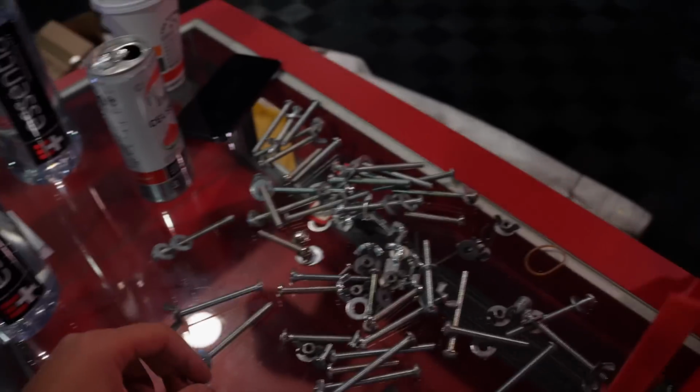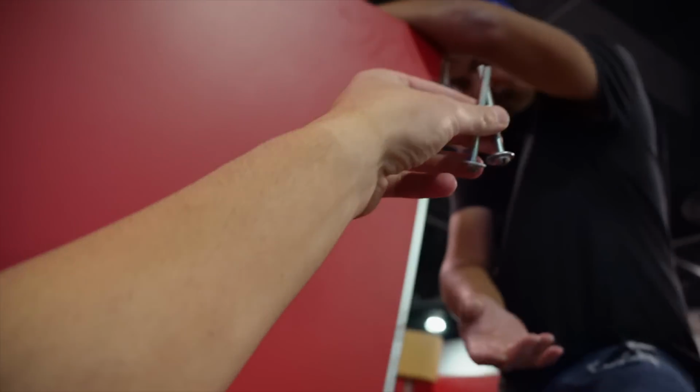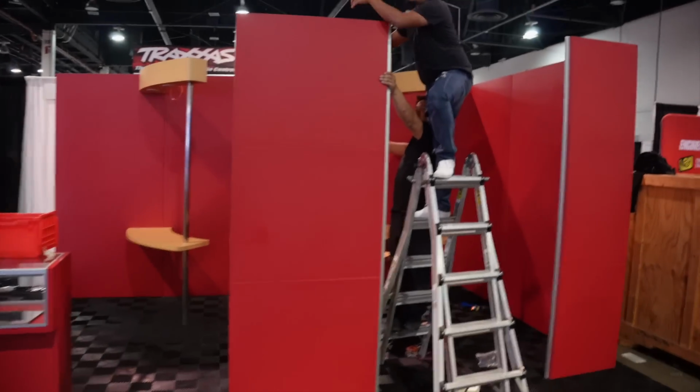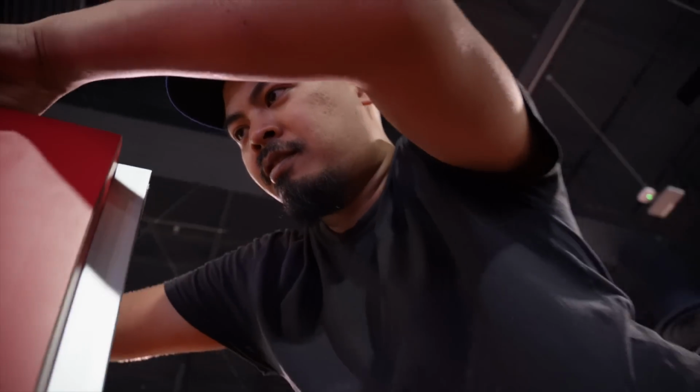Top 2 are long. Give me 2 long ones. Combine. Yeah. We're about halfway completing our booth. I need a nut, boy. I'll give you a nut. Where's that report? How am I gonna put a wing nut on this? There's no space. You want a smaller one?